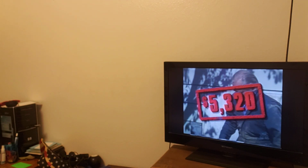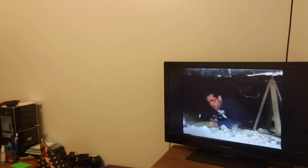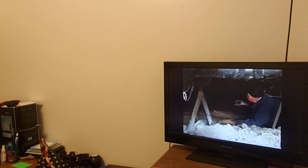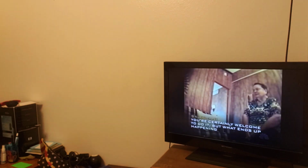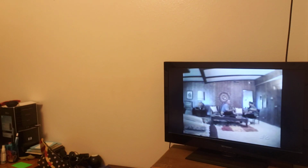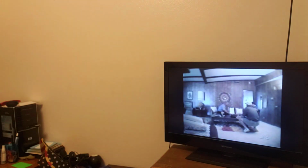$5,320. Remember, the state's inspector says she only needs to spend $1,600 and not on earthquake bracing. That's why everybody tells you to get competing bids on a big job, but that's not what this salesman wants to hear. If you want to go out and do bids and all that crap, you're certainly welcome to do it, but what ends up happening is that you don't compare apples with apples. He says his company uses better materials than the others, so it's hard to compare his bid with anybody else's. And he makes it even harder because he refuses to put his bid in writing.